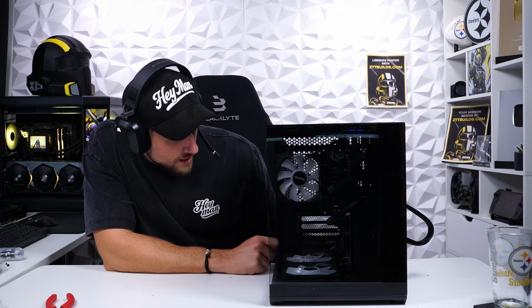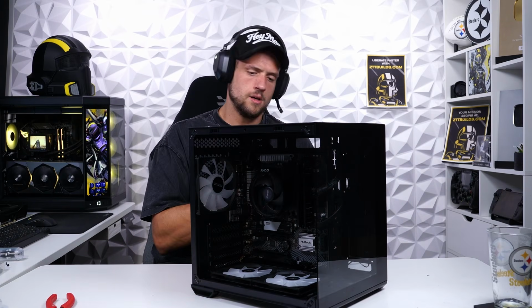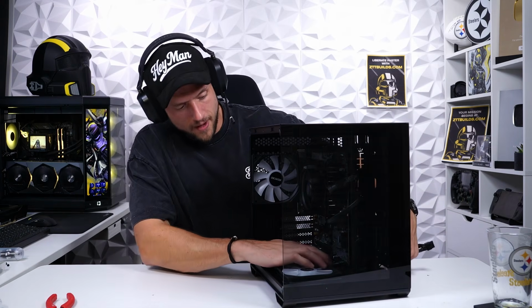All right, got that 4+4 plugged in. And now we just need to feed the connector for the graphics card, which we only need a single 4+2, or 6+2, for. Not sure how that's gonna fare.